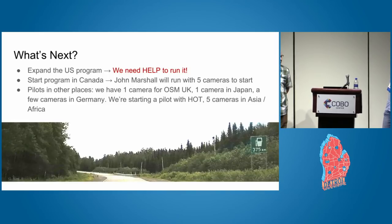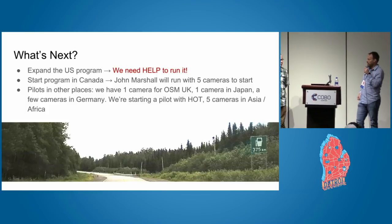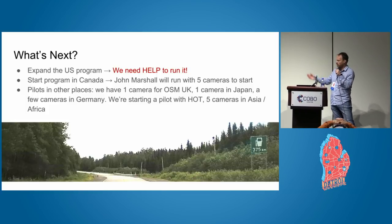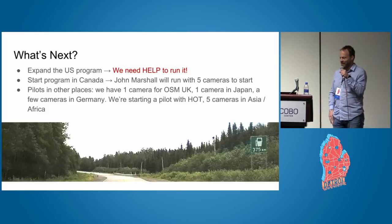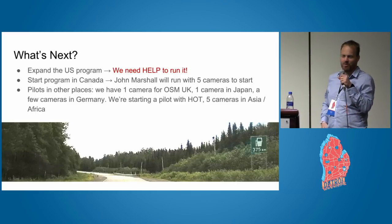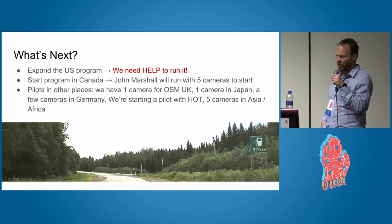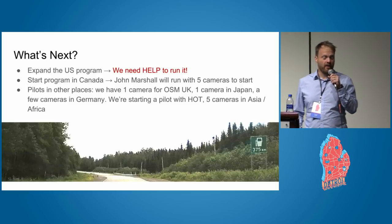We're still looking to expand the program. We have 20 cameras now. We may expand it still. Toby is one person, capable of a lot, but also capable of only so many things besides his full-time job. So we might need some more people to help run it. We're starting a program in Canada also. Five cameras are going that way.